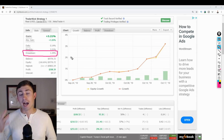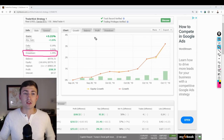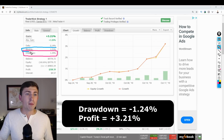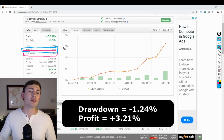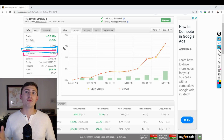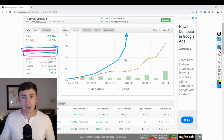But for me, I'm very proud to keep my drawdown small and my gains overall nice. So you can see, for that 1.24% drawdown, we had a 3.21% monthly gain, which is really, really good to me, because if you do that every single month and you compound your gains, that's going to be really, really good over the long term. And that money is going to continue to exponentially scale and go up over time.